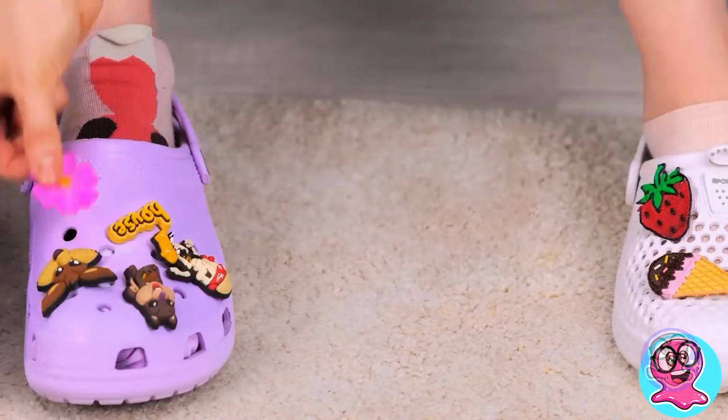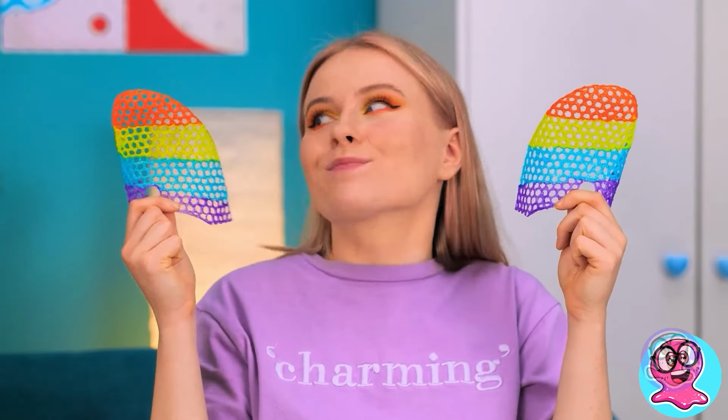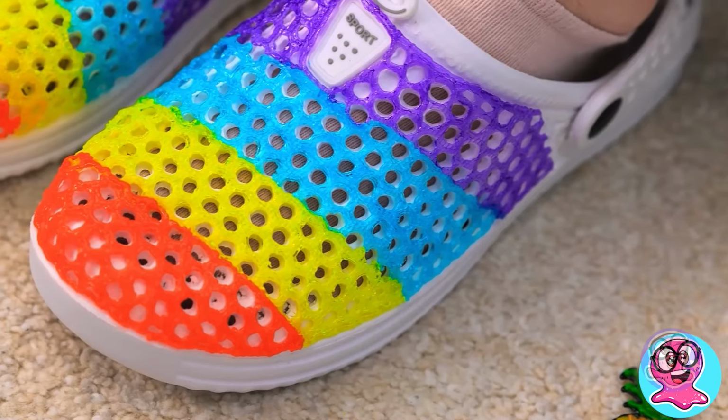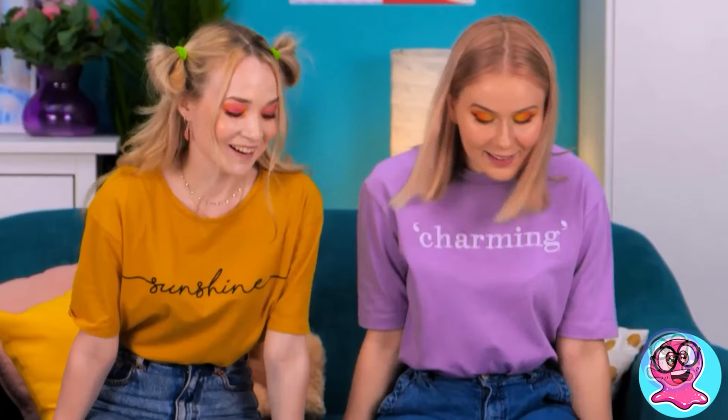By the way, it's really easy to share this decor with your bestie. Guess what? With the help of a 3D pen, you can even change the whole color of the shoes. For example, we can make them rainbow. Just put on the overlays on top and voila! Well, new Crocs mean new dance moves, synchronized and stylish.